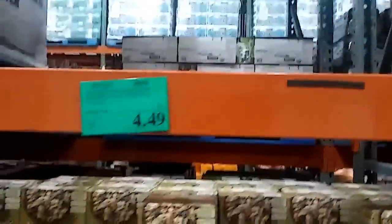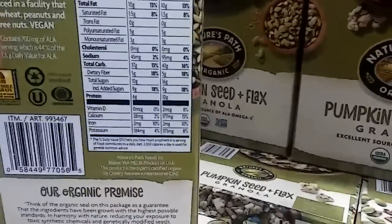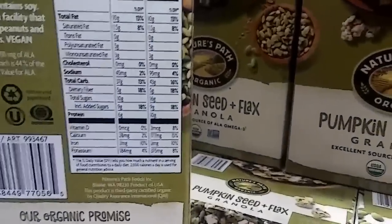Oh, this is the same. So, there we go. Here we go. Pumpkin seed flax. That might be pretty good. Looks good. Total carbs, 37. Same story. 10 grams. It looks good, but if you're watching carbs, nope.